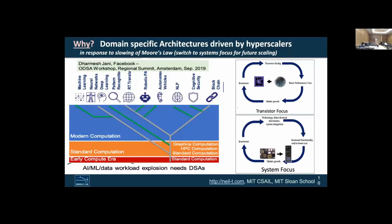So, going back to the specialization thing, this isn't just something that we in HPC want, to specialize a machine to serve HPC workloads. This is also an observation for the folks in the hyperscale space. This is from Dharmesh Jani when it was still Facebook, now Meta. I hate that name. We had the early compute era where it was the universal computer. You got your C++ and your MPI. It does it all.